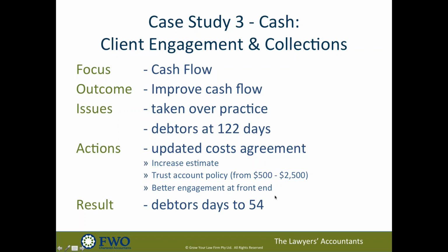So just going back, fundamentally what we did is we said, let's update our cost agreements. They were just running with the old cost agreements that the old firm was using. Let's throw that in the bin. Let's create an engagement process with the client that actually suits the business, not the client, in terms of what we should be billing these clients for the work that we do, how much money we need in trust, how we're going to bill them, how regularly we're going to bill them, what our expectations are around holding money in trust and topping that up, and also then around how regularly we need to be paid. And focusing very much at that front end about getting those clients to agree to that.